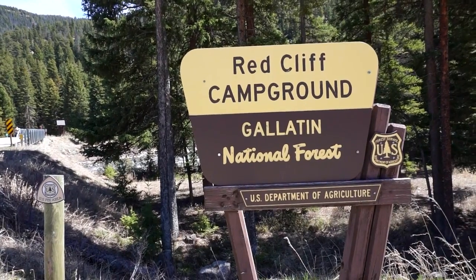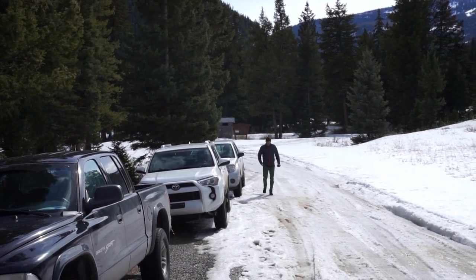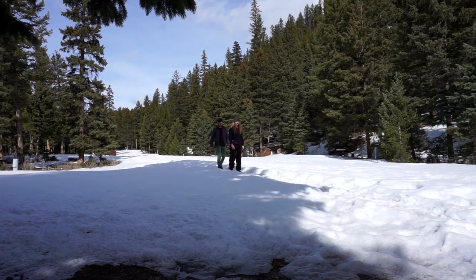The second thing I recommend doing in Big Sky is visiting a secret cave. This cave can be found at Red Cliff Campground, which is a short distance from Big Sky, probably about a 10-minute drive. During the winter, the campground is closed, but you can just park your car at the parking lot, follow the footprints to the cave.